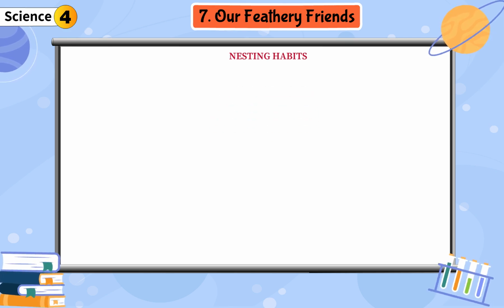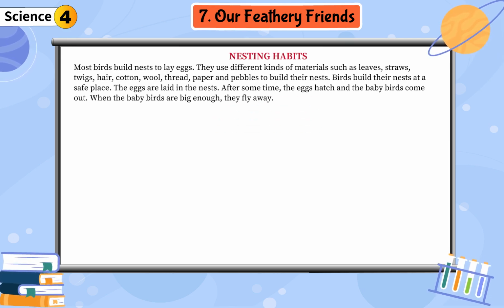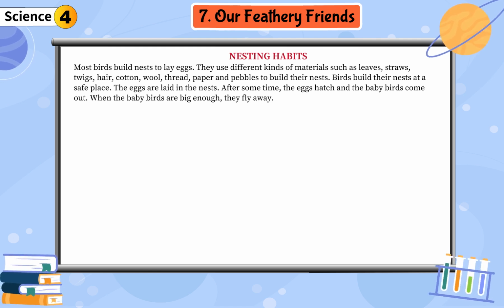Nesting habits. Most birds build nests to lay eggs. They use different kinds of materials such as leaves, straws, twigs, hair, cotton, wool, thread, paper and pebbles to build their nests. Birds build their nests at a safe place.